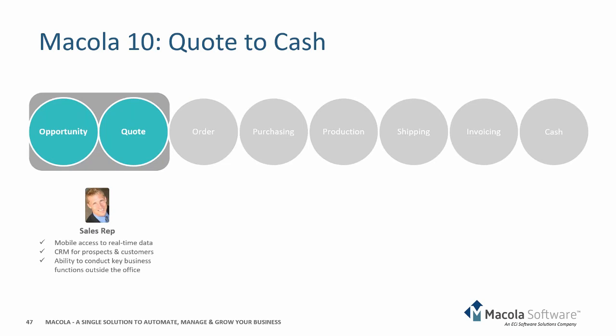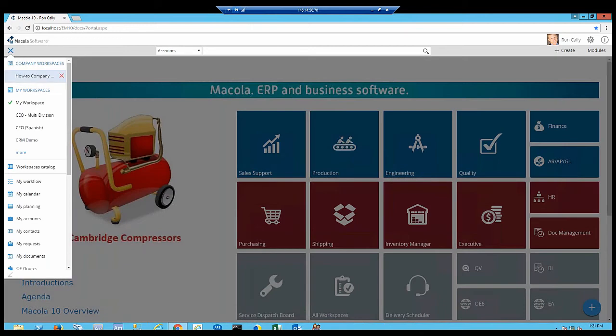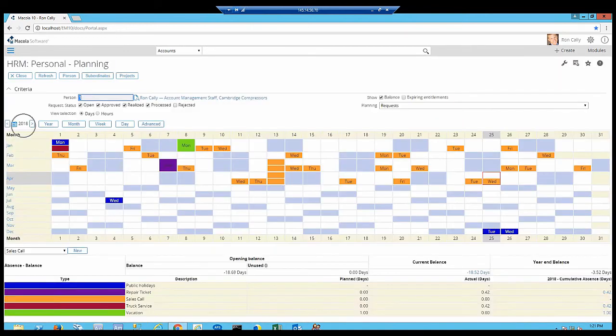Sure. Let's take a look at Ron Cali's dashboard and see what exactly he's looking at. In my scenario, he's in his hotel room with his laptop open, looking in Macola 10 at the moment. He's going to take a look at his calendar for the next couple of days. So we'll go to my planning calendar, and we'll see the entire year of 2018, with months on the left and days across the bottom.